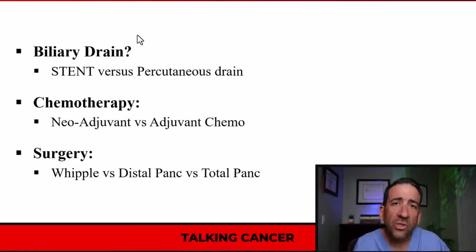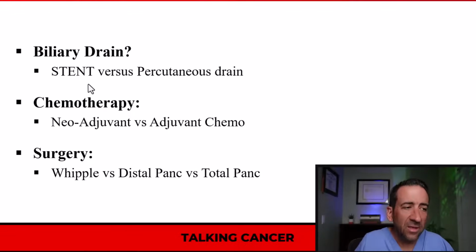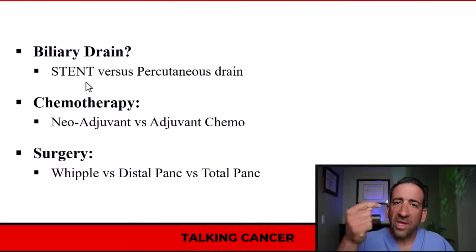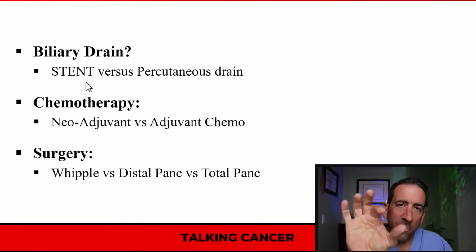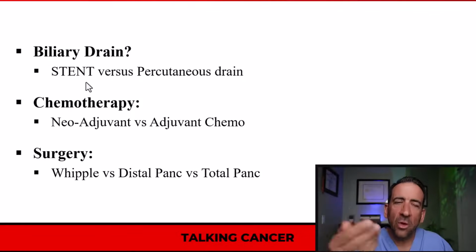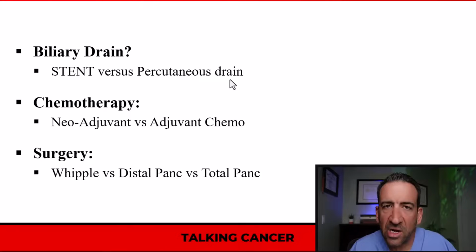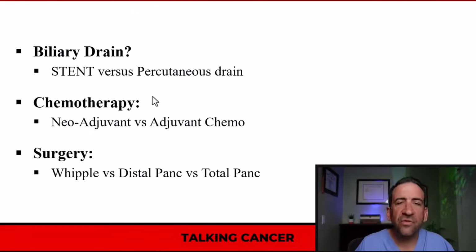And there are things we can do. For example, they can put in a stent. They can go in through an endoscopy, or what they call an ERCP, and put in a stent, so it'll open up your biliary duct and you can drain this bile. Or they can put in a percutaneous drain. That's a drain through your skin with a little bag on the outside of your body, draining out this greenish colored fluid, which is bile or biliary salts, if you will. There's pros and cons to each, so something for you to discuss with your oncologist.